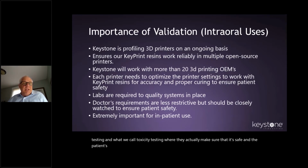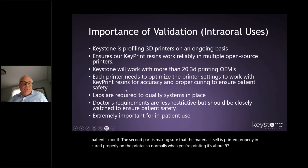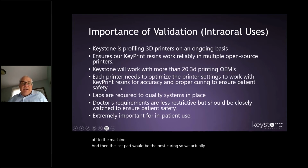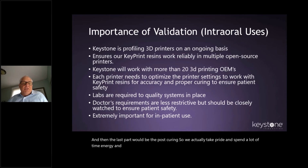The second part is making sure that the material itself is printed properly and cured properly on the printer. Normally when you're printing, it's about 97% cured as it comes off the machine. And then the last part would be the post-curing. So we take pride in, and spend a lot of time, energy, and money on, making sure that the products coming off most of the printers that are out there are printing properly.